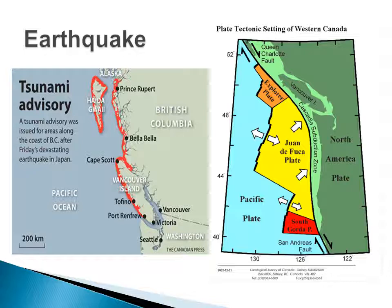Earthquakes. The Cascadia subduction zone is located approximately 100 kilometers west of Vancouver Island. The last subduction 9.0 magnitude earthquake was in January 1700, 303 years ago. The date has been pinpointed by using tree rings and First Nations oral history. The earthquake caused the ground along the coast to drop 5 feet, lowering coastal forests into the salt water.